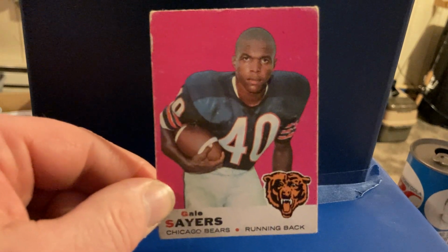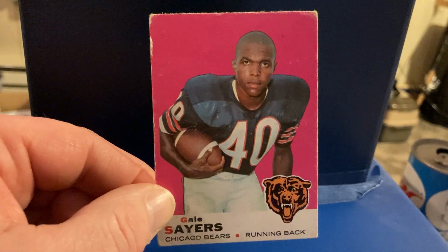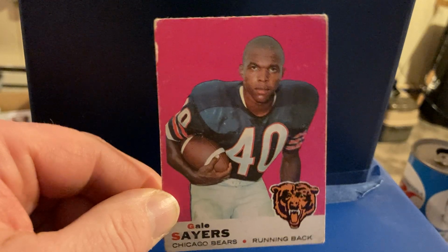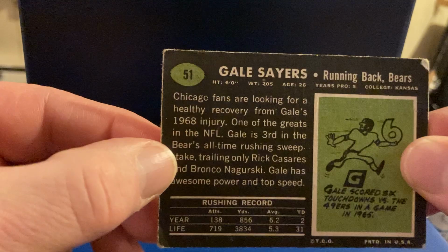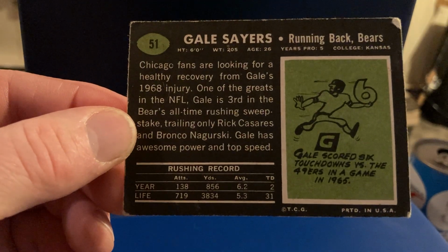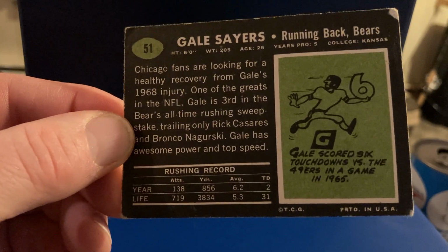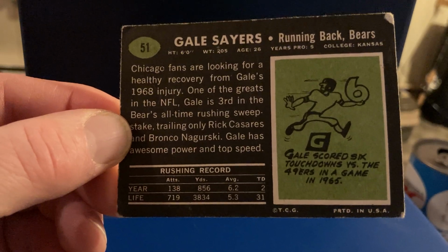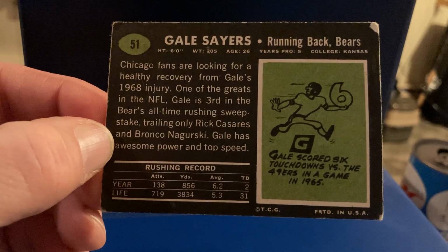So pretty impressive. Unfortunately, then the next year he tore his other knee, and that was pretty much the end of his career. But I love this card with the pink background, good running back. You can see this year here he got injured. He was averaging 6.2 yards a carry the time he got injured. Little cartoon there shows his rookie season game where he had 6 touchdowns in one game. Led the league that year with 22 touchdowns. Had over 2,200 total yards.